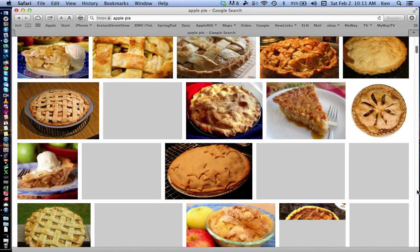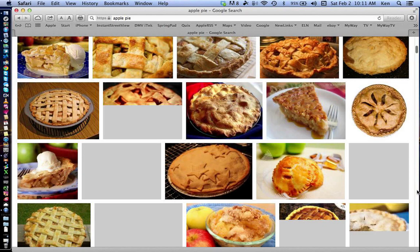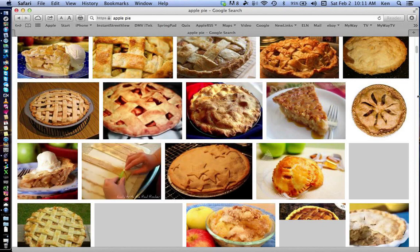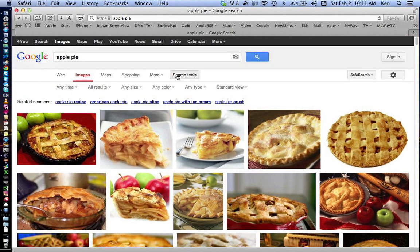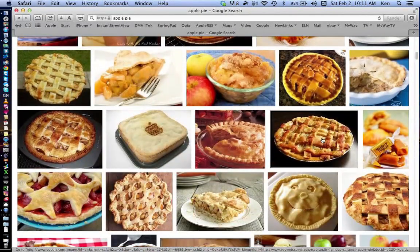There's a little Mac Mini shaped as a pie. I'll bet these are big images. Hang on here. Our internet's really slow. Just a second here. Any size, any type. Oh, there it is. Look at this. The little Mac Mini with a logo on it. Now that's an apple pie I like.